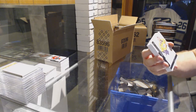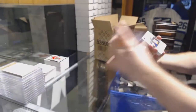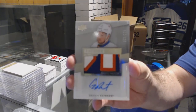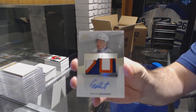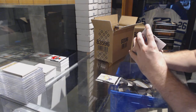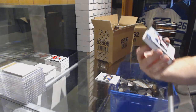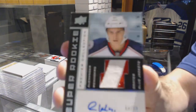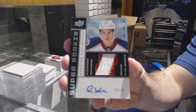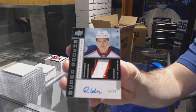All right, for the Preds, 249, Pekka Rinne. For the Islanders, 299, Griffin Reinhart, three color rookie patch auto. For the Jackets, number 299, super rookie patch auto, Alex Wennberg.